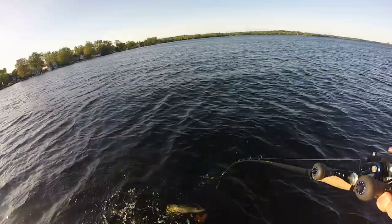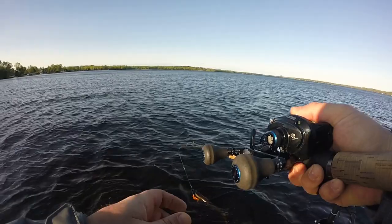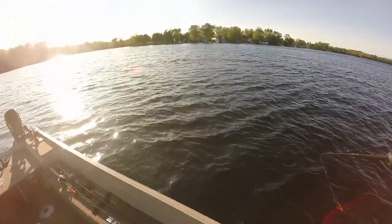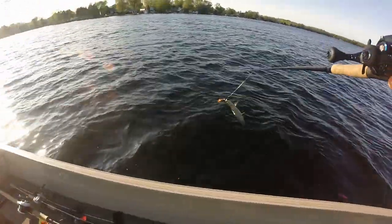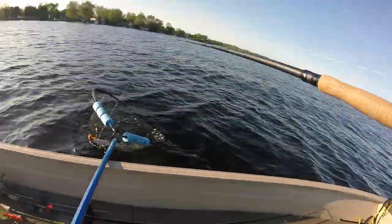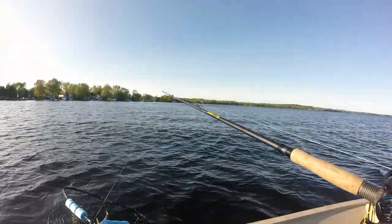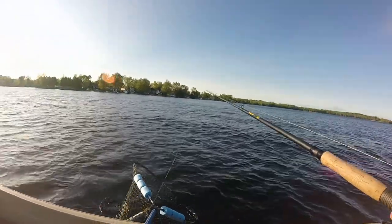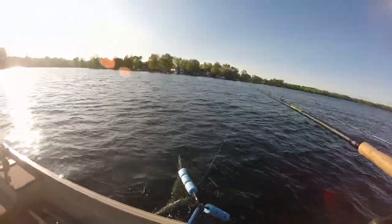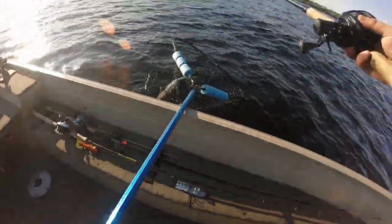Look what I got, guys. Little musky. Not too big, but still, it's a fish, so that's good. I figured there'd be something around because it's evening. I saw a couple fish here yesterday. The winds died off. Yeah, so I'm glad I made the trek out here.